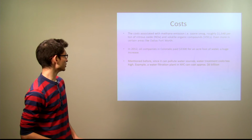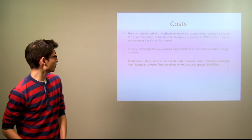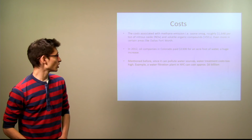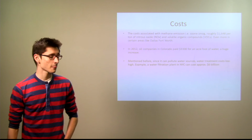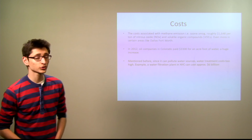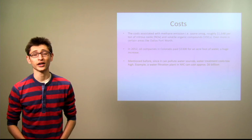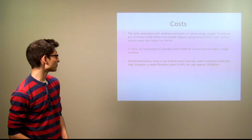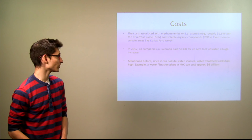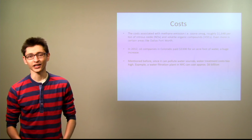In 2012, rather, oil companies in Colorado paid $3,300 for an acre foot of water, which is a huge increase. As I mentioned before, since it can pollute water sources, water treatment costs are also really high. For example, a water filtration plant in New York City can cost you approximately $6 billion, which is a staggering amount.